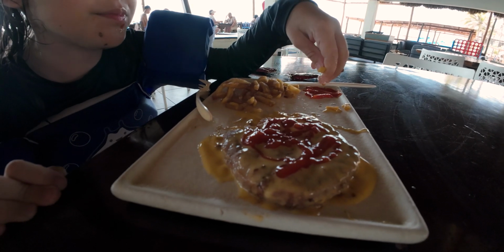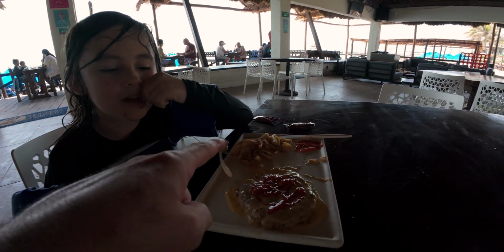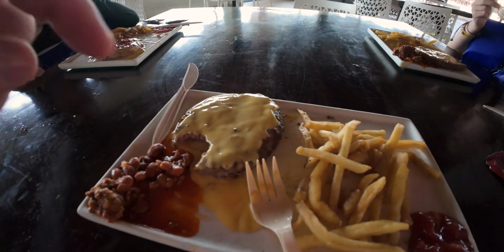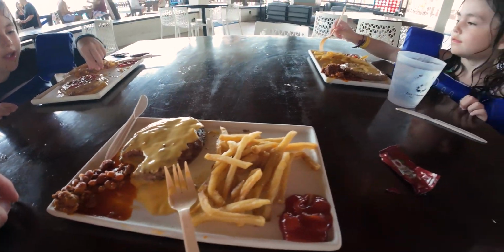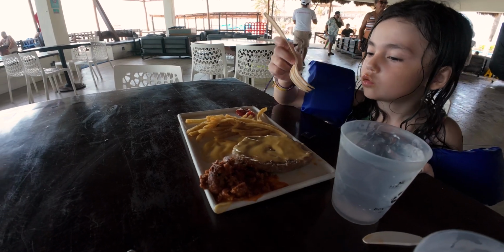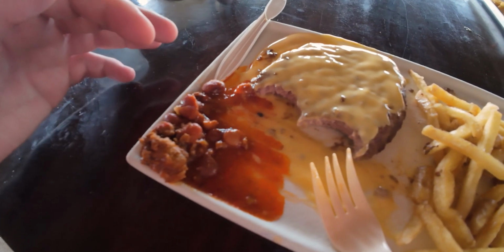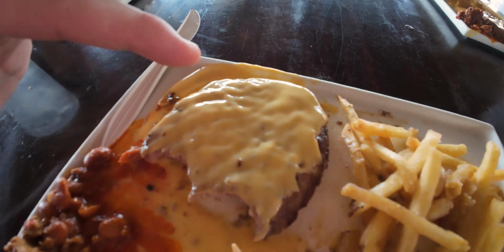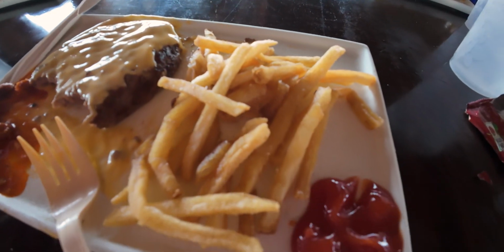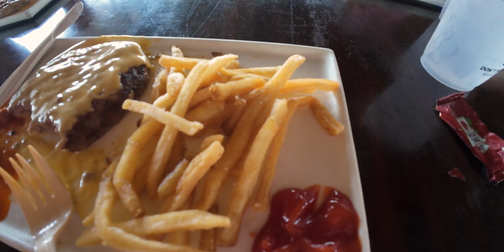Una hamburguesa, ketchup. The fries are really good. The burger, not so much. These burgers are actually kind of bleh. They're okay, but they're not very good. Frijoles, beans, they're okay. It's got a decent flavor to it. The burger, the cheese has no flavor whatsoever. The fries actually taste like they're from McDonald's, which is crazy. They're actually really good.